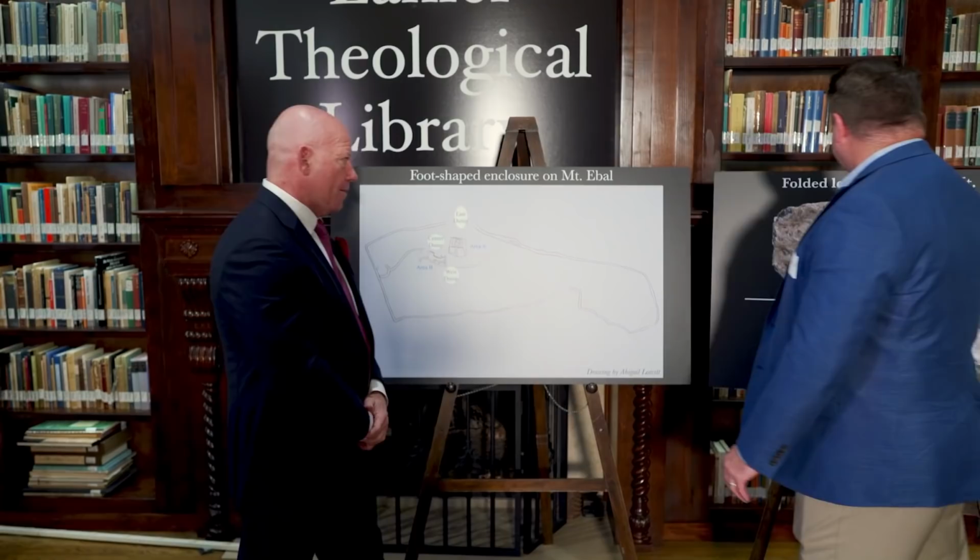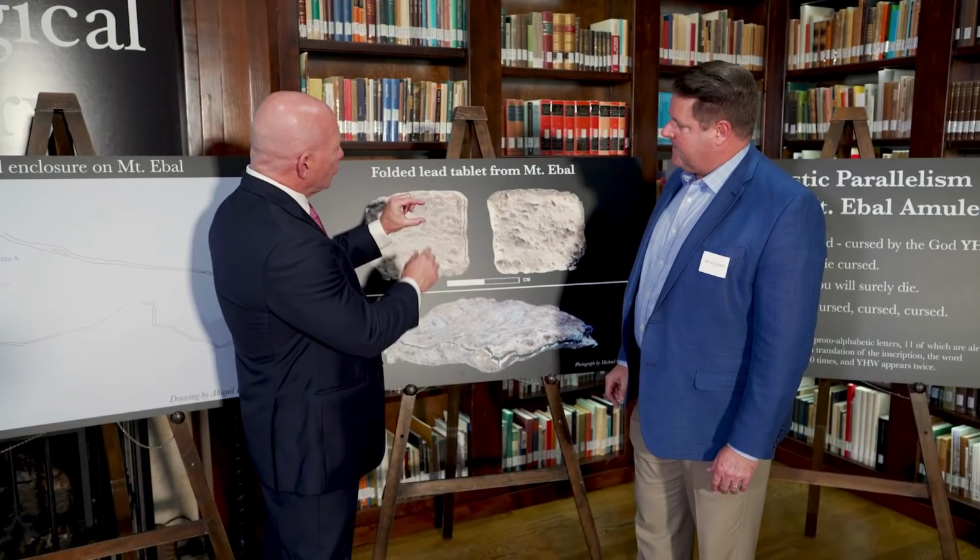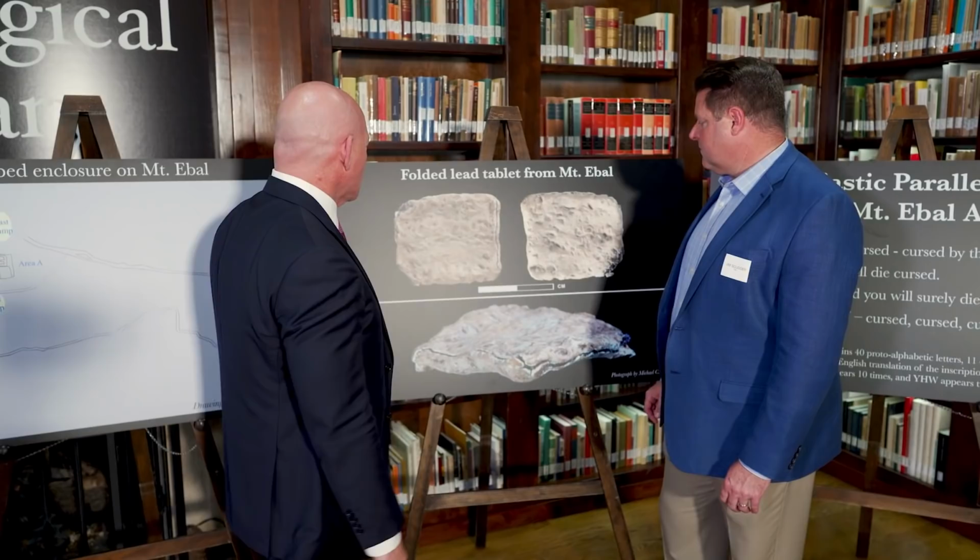And then you actually have the photographs. Of course, these are blown up. So show us the size with your hand. Okay, so it's about 2 by 2 centimeters. Just a little bitty guy folded in half. So it's actually 2 by 4 if it were unfolded. As far as surface to write on, you can see the fold there.